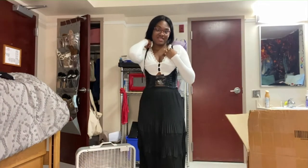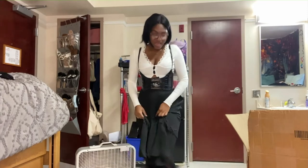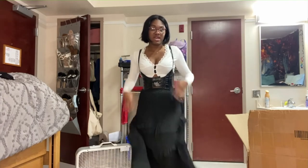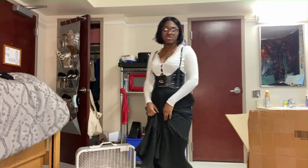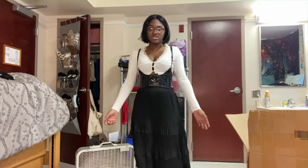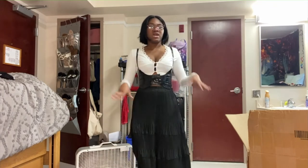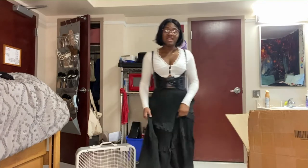I'm gonna stand up. Okay. So what do y'all think? It covers the part that I wanted to cover, but now that I'm seeing how much black it is, I feel like because the skirt's so long, it's giving granny. But if I wear this with my Balenci's or something, then I think it would kind of modernize it a little and make it cute. But I like it, y'all.